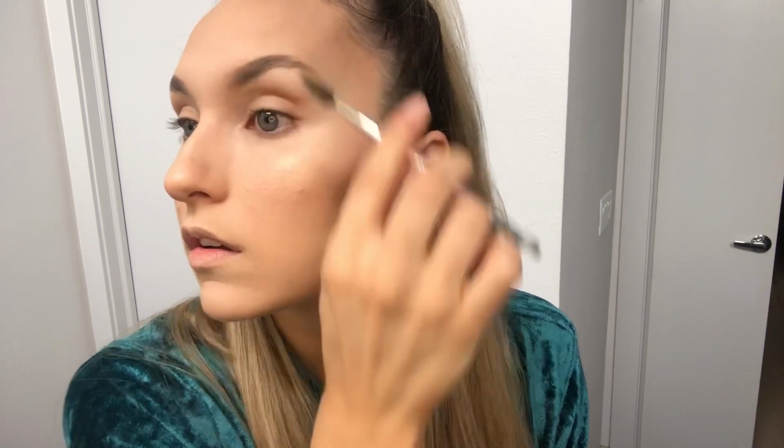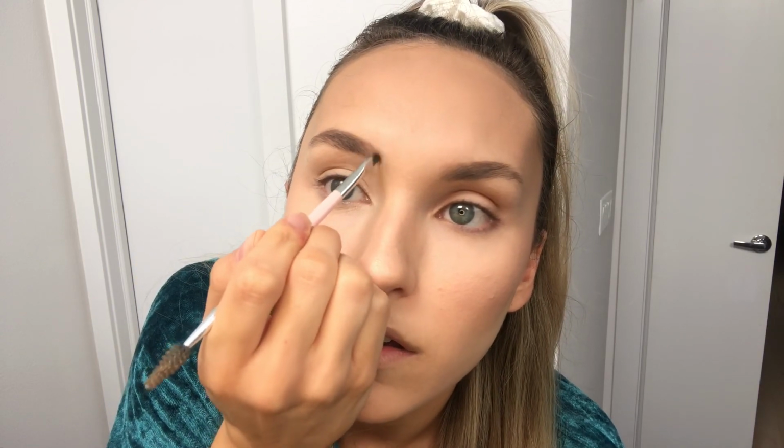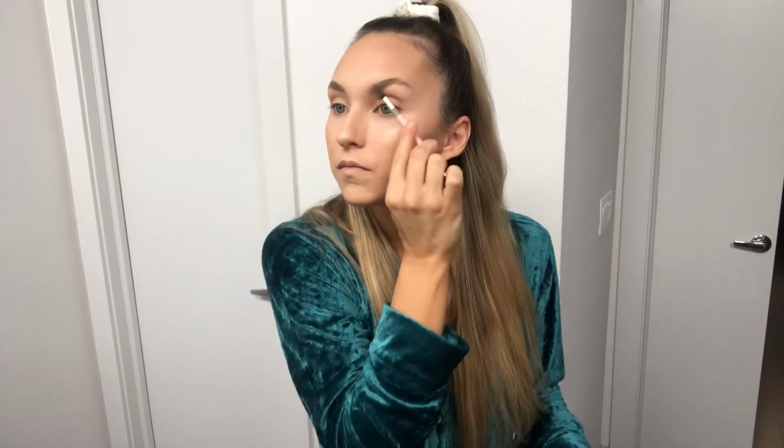Okay, once I've outlined my brow, I want to take a lighter shade to fill in the insides. So I'm going to take the lighter shade here and then you want to brush these parts up and out. All right, I feel like that's pretty good. Again, 10 to 15 minute makeup look. So, now moving on, I'm gonna do eyeliner, lashes, lips, and we're done, you guys.